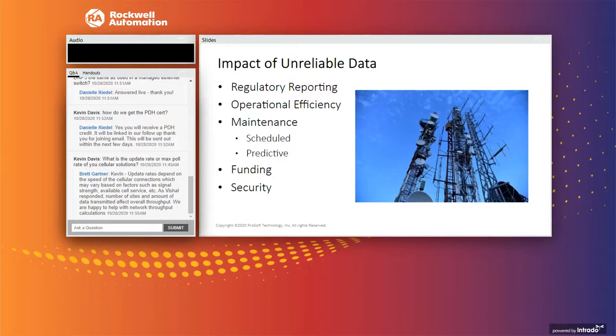If you think about it, there's a bigger impact, everything to do with operational efficiency and maintenance, because if you don't have the right data, you can never do a correct root cause analysis to try and solve a problem. You might be band-aiding the problem, you might be patching a solution, but you're never going to truly solve a problem without accurate and reliable data. So more than just regulatory reporting, unreliable data can really impact the efficiency, which in turn then impacts the cost and everything else of a water or wastewater system.